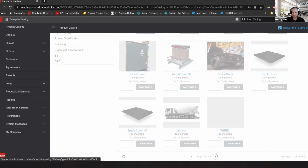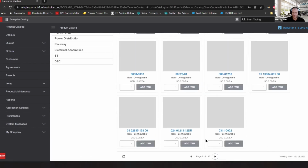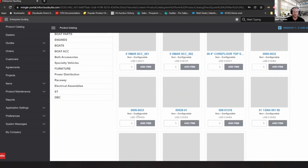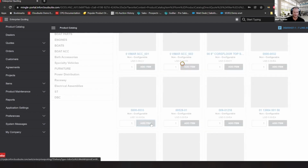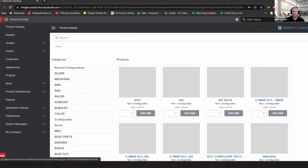So let me go ahead and find one. I want to find something with a price. Of course, a lot of this stuff has zero, but here's something. So if I need to add a couple of additional parts, if I need this part number here, this one's non-configurable and it's priced at $10, maybe I need 3 of these. Let's add that to my cart, and I'll add 2 of these as a freebie as well. We can add those as well. And those are going to be synchronized.